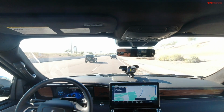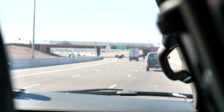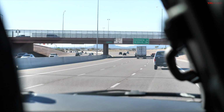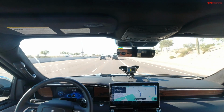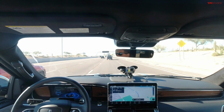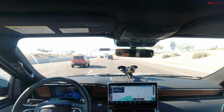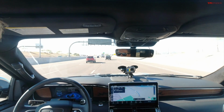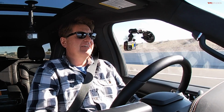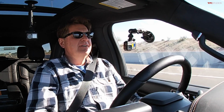We've got some interesting dynamics happening here. We've got an on-ramp to the right of us. I am in the slow lane, and I do have it set at the speed limit. Apparently, you could go into the system and have it buffer either a little bit below or a little bit above the speed limit when you turn it on, so that let's say you're a rebel like me and you want to go 66 instead of 65. But so far so good.